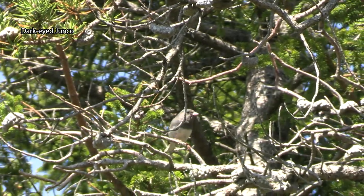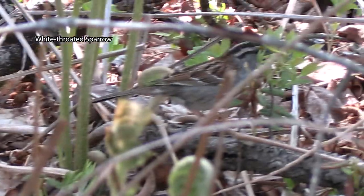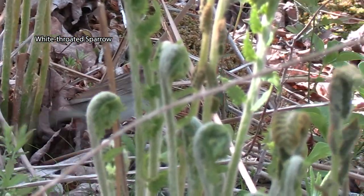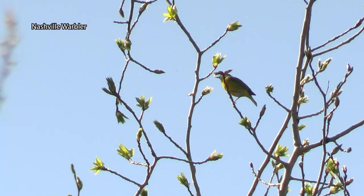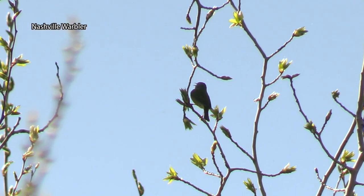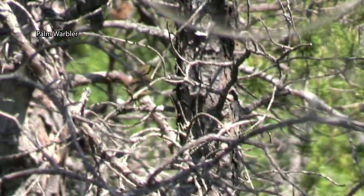Uh-oh, pair of dark-eyed juncos snapping at me. They're either nesting here or about to. Gotta get out. Shh. She doesn't know I'm here. Hairy woodpecker drumming, Nashville warbler singing. Palm warbler, what are you doing here? You're usually up the trail, you know, a couple hundred yards that way.